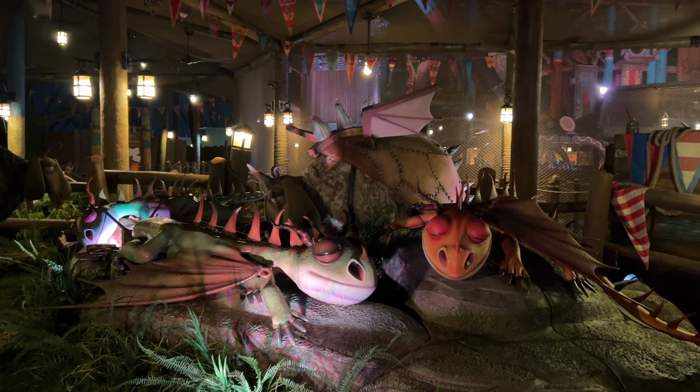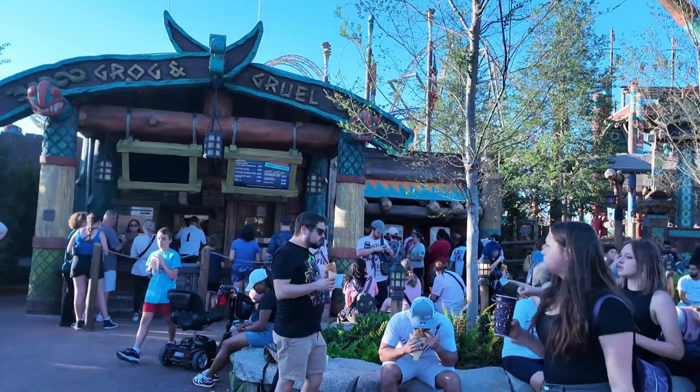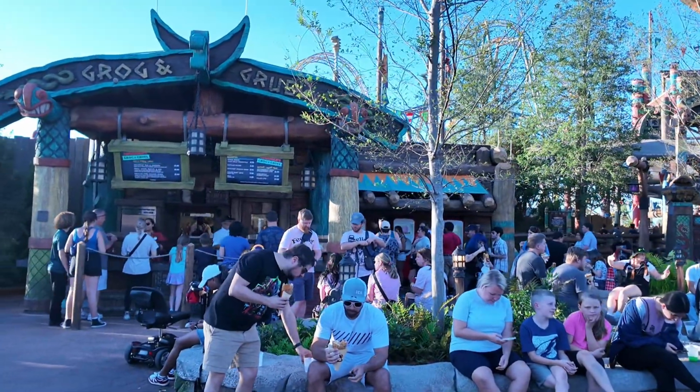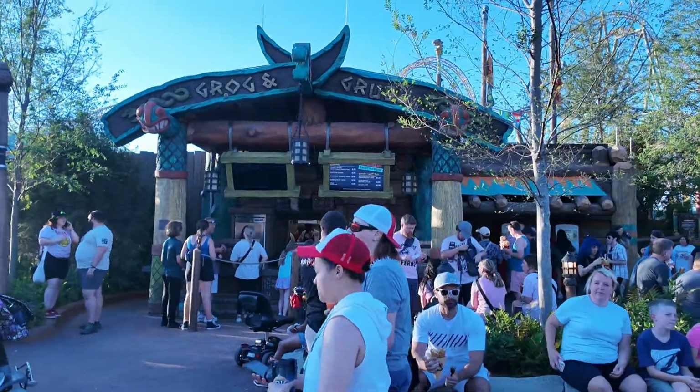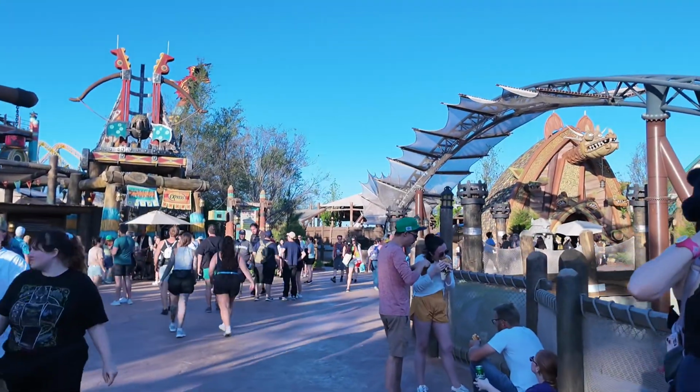One of the things that you should absolutely try, it is worth your money, it is delicious, is the grog and gruel, that mac and cheese cone. That line gets long around lunchtime, dinner times. I'm seeing everyone has one. They're worth it. They're so delicious. I highly, highly, highly recommend.